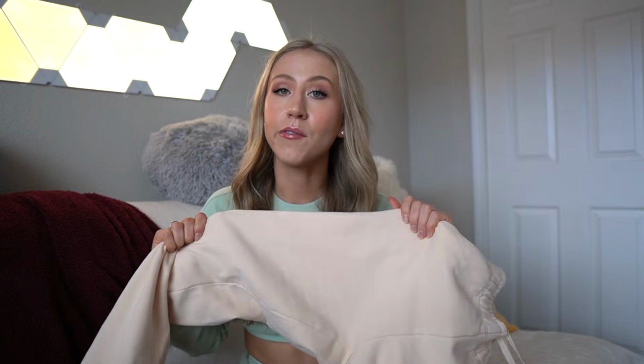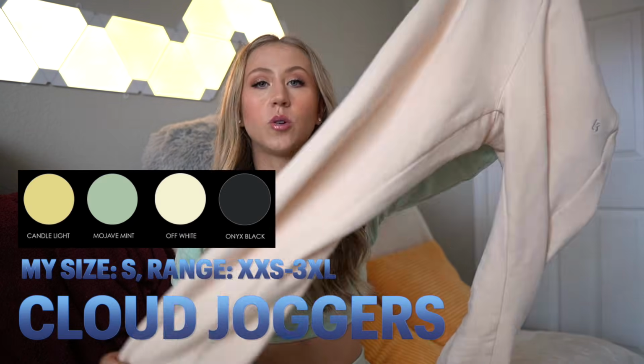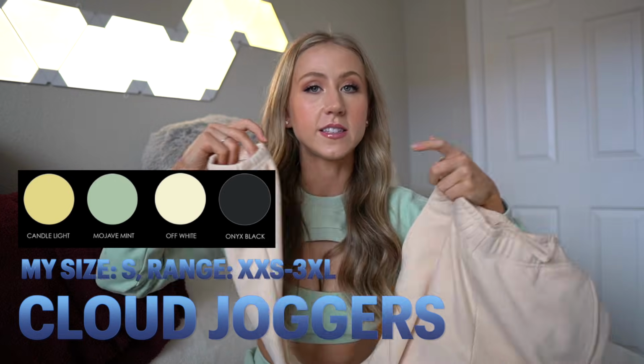And guys, these have a lot of stretch. So amazing material, I love it. Let's start talking about the Cloud joggers. They come in 4 colors. They're a 28-inch inseam. They are a classic jogger.